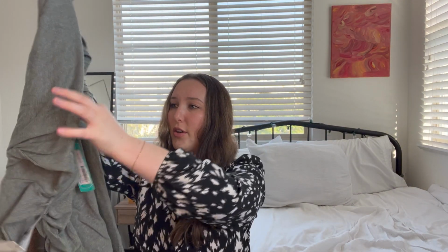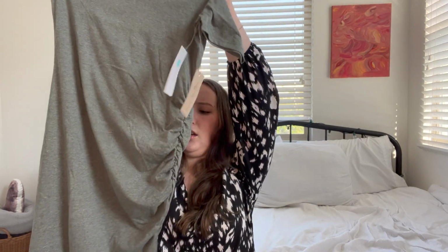I think this is another dress. This one is definitely on the shorter side. I just hit myself in the face with that tag. I think this one might be a midi dress, and it's a t-shirt dress and looks like it has some ruching on the side. Honestly, not the biggest fan of this style, but who knows, would love to be proven wrong.